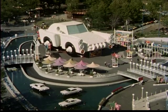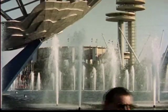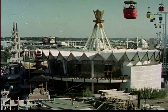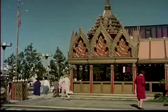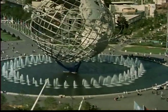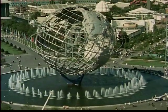It's the biggest, they say, the most beautiful, the most awe-inspiring, the most colorful, the most spectacular event of this era, the New York World's Fair. In a word, it's the greatest.